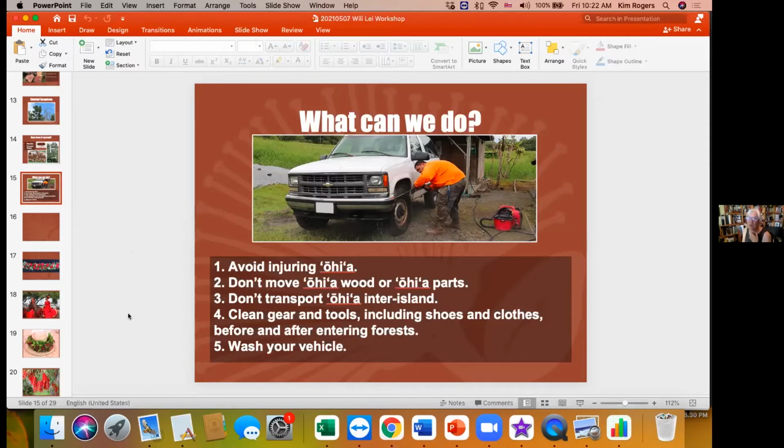And we also recommend that you clean gear and tools, including shoes and clothes, before and after you enter the forest. So leave the mud where you found it is what I like to say, which is super tricky to do. So that's why before and after you go into the forest, scrub down your gear, make sure there's no mud still on it. And lastly, wash your vehicles. So mud, like I said, is tricky to leave where you found it, but mud can move the disease around. So again, before and after you enter the forest, hose down your truck and try to get all those nooks and crannies where your vehicle might have gotten some mud.